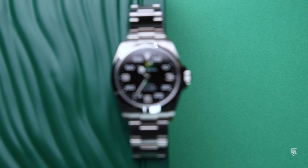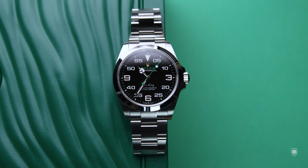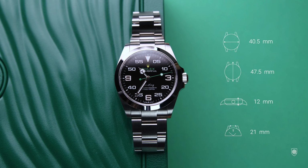Firstly, the model was geometrized. The rounded worm side facets disappeared. Now it is sharper, just like the Sub and the GMT-Master. The height is good, at 12mm, and the width is around 40.5mm. The feeling of wearing it, in exchange, is shocking.